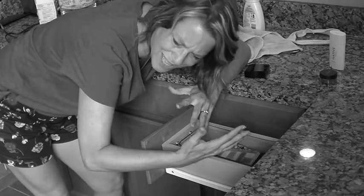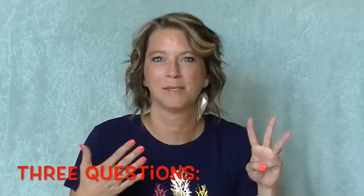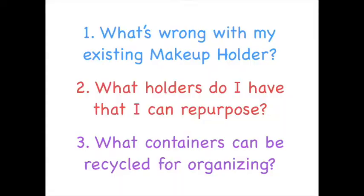But 3 questions entered my mind when I was trying to think of how I wanted to customize my makeup drawer for myself. Number 1, what's wrong with my existing makeup holder? What holders do I have that I can repurpose? And what containers can be recycled for organizing my cosmetics?